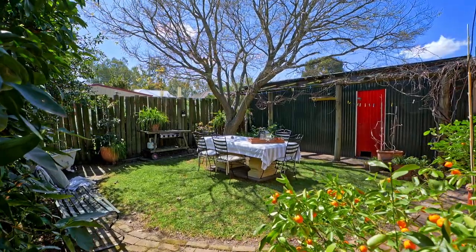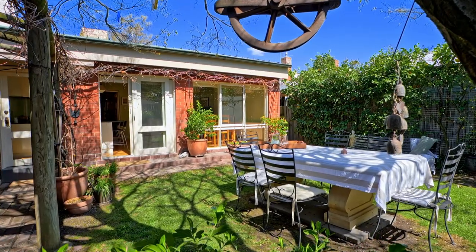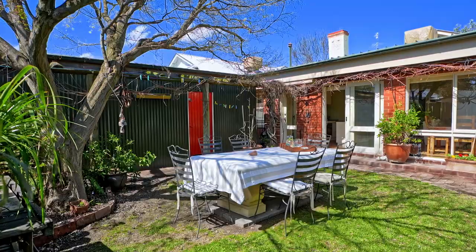This rear garden is a wonderful place to have barbecues, sunny corners to just find some peace and quiet, to read a book or just enjoy the quietness.